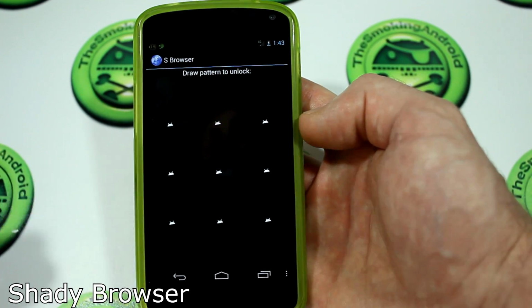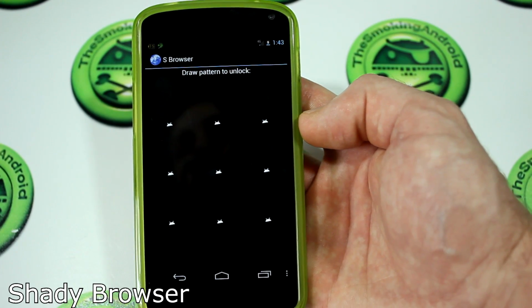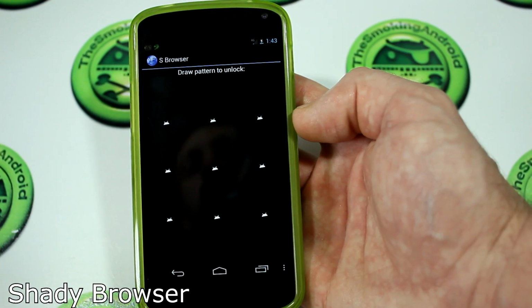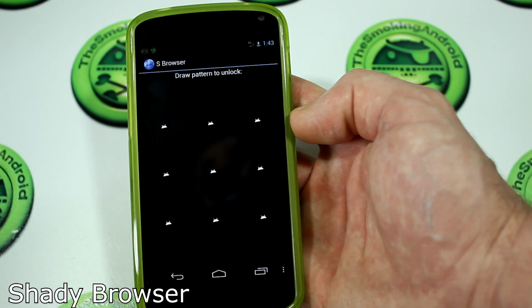Now, the application is free in the Google Play Store, and it's got some pretty decent ratings for the small amount of downloads that it does have. If this is something that might interest you, you might find useful, I do recommend downloading it and checking it out. That is Shady Browser, available on the Google Play Store, and again, the link will be in the About section down below for you.